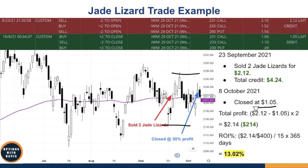So for this trade, the total profit is $2.12 minus the $1.05 which I paid for it, and then I times 2 contracts, so this gives me a total profit of $214. Now the ROI for this is $2.14 divided by $400, because I have 2 contracts at the 200 strike price. I divide this by 15 days, because it took 15 days from this point to this point to close out my trade, and times 365, it gives me a 13.02% return, which is okay, not too bad, rather decent. All right, so this is the Jade Lizard trade.